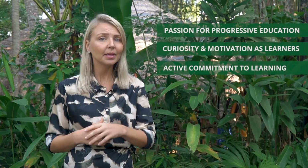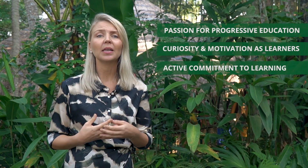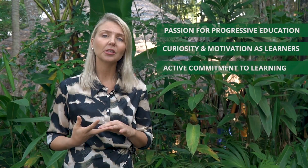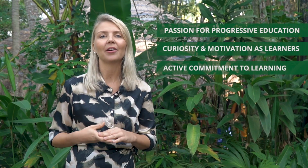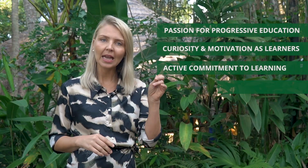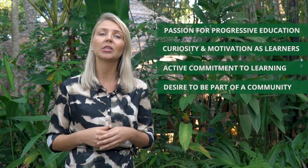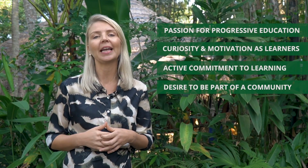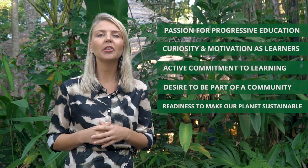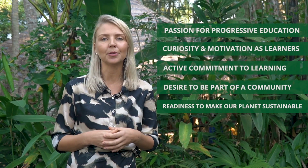An active commitment to learning, particularly for our older students who need to be responsible and motivated to take advantage of the opportunities that we offer here on the Green School campus. A desire to be part of the community, including respect for others, respect for Bali, and honouring our educators as professionals and experts. And a genuine readiness to make personal changes to help make our world more sustainable.